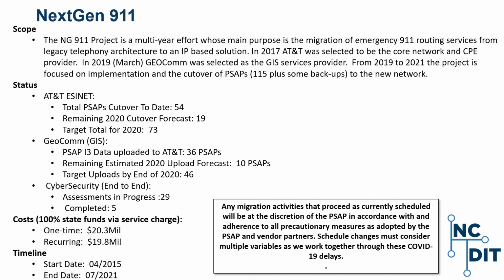The team is also undertaking cybersecurity assessments for the PSAPs and integrating GIS services. As noted on the slide, the team has made significant progress for these efforts. Due to COVID, the migration schedule has been impacted. The project teams are working closely with the PSAPs, and any migration activities will be at the discretion of the PSAP in accordance with and adherence to all precautionary measures as adopted by the PSAP and our vendor partners.